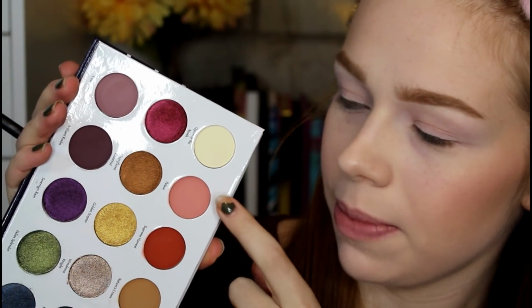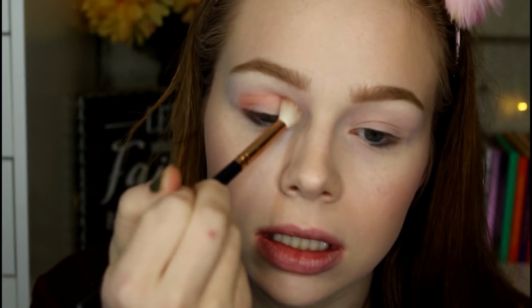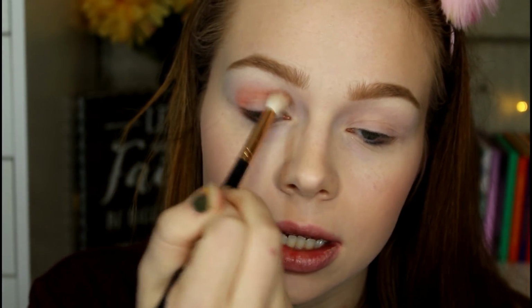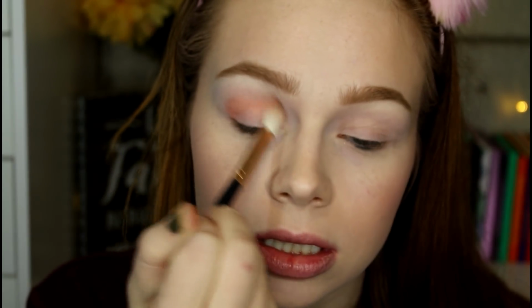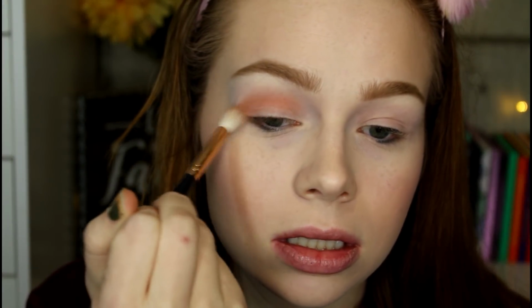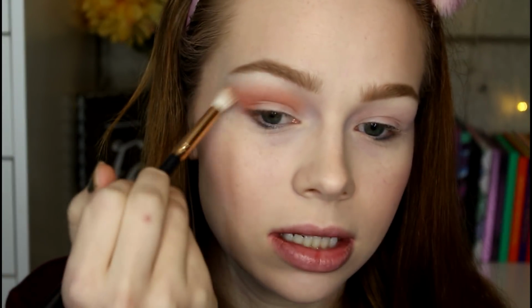So now I'm going to go ahead and take Palace right here, and I'm going to put that in my crease. Use that as my transition shade today. I wasn't originally planning on using this for my first impression. I had an idea going in my mind, but I'm just really drawn to this shade. Just gonna add a little bit more. Pretty. I like that. It's a nice warm shade, but I feel like it is a little bit more on the unique, almost coralish side, a corally blush.